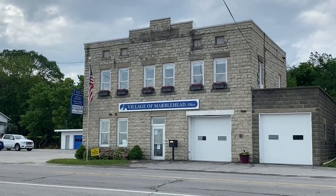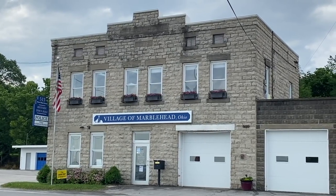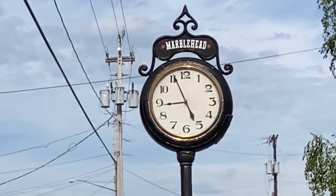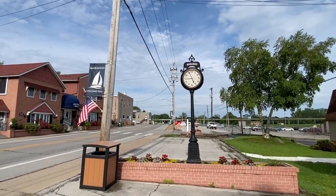There's the old cop shop. Village of Marblehead. Police department. City hall. And the clock is not working. Time stands still here in Marblehead.